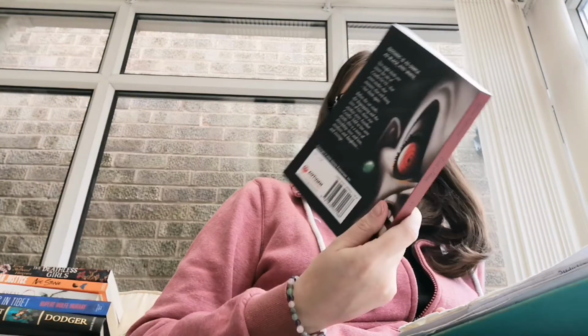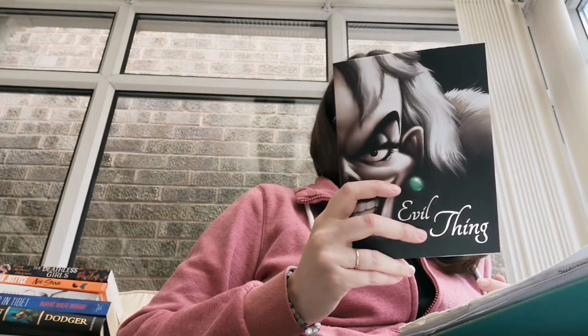So for the first E, I have decided to go for Evil Thing, which is by Serena Valentino. It's one of the Disney villains retellings. So obviously this is Cruella de Vil. My little girl loves 101 Dalmatians. She's obsessed with it, so I had to get this one. She says, nothing is as simple as black and white.